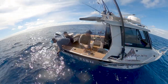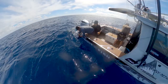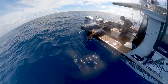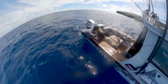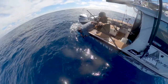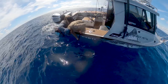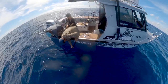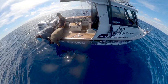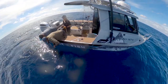I had the gaff head cleated off, but because the shot wasn't a good one, I wanted to use my arms as shock absorbers to try and prevent the gaff head tearing out as much as I could. It was pretty gnarly for my arms and shoulders, and pulling up the fish backwards made it that much more difficult. But as we got the fish boat side, it dawned on us how big the fish was and what we had achieved together.